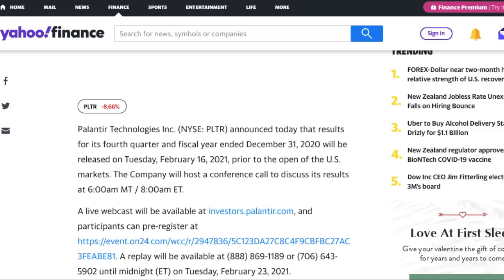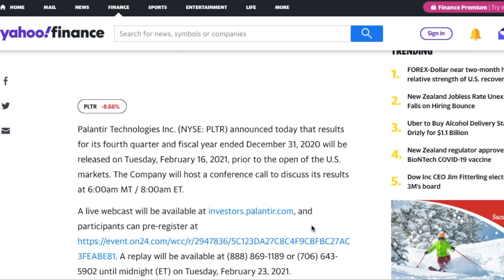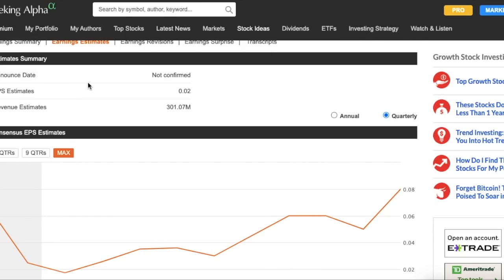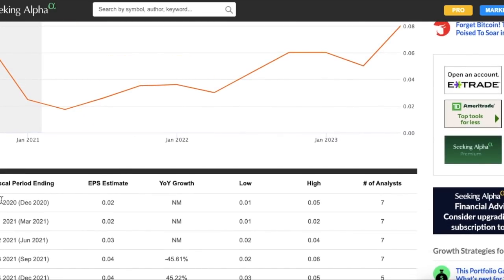Let's take a look at some of the actual estimates for what Palantir will be releasing for its earnings numbers this quarter. There are a couple of sources that have put out some estimates for the EPS and revenue that they are predicting Palantir will release this quarter. If we come over here, we can see the announced date is not confirmed for Palantir as of right now, so this is not updated. The earnings per share estimate is 0.02 and the revenue estimate is 301 million.